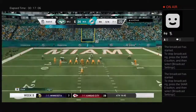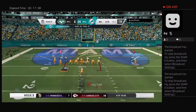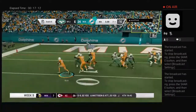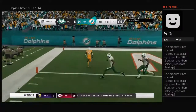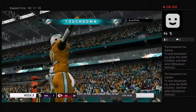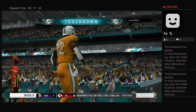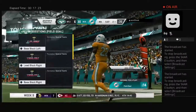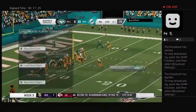Here we go. They'll keep it in the hands of Bush. And he'll take this into the end zone for a Dolphins touchdown. Taking it in from 7 yards away. And the Dolphins are able to extend that advantage.